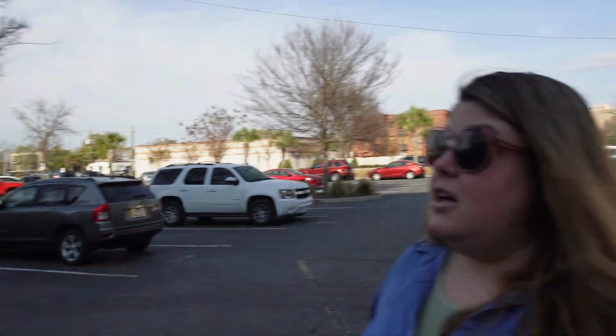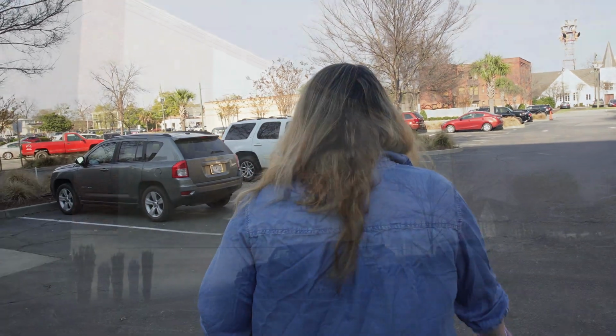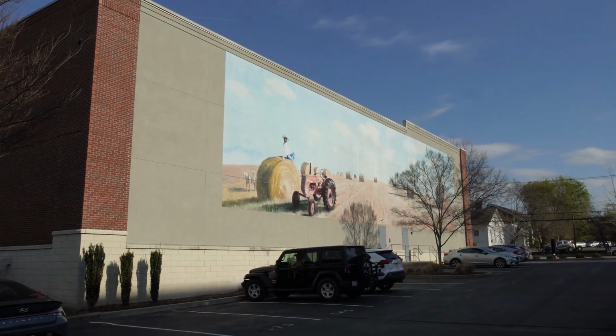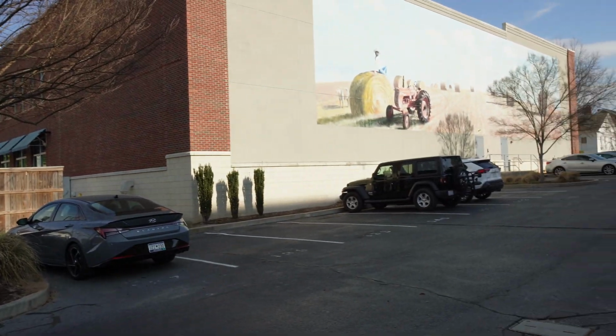While we're out here, we found another mural. Let's go take a peek at that real fast. So literally right across the parking lot, one building over, is this country farm life mural, which I don't really know that South Carolina has a whole lot of farm life, but it's interesting. Let's go get a closer look.